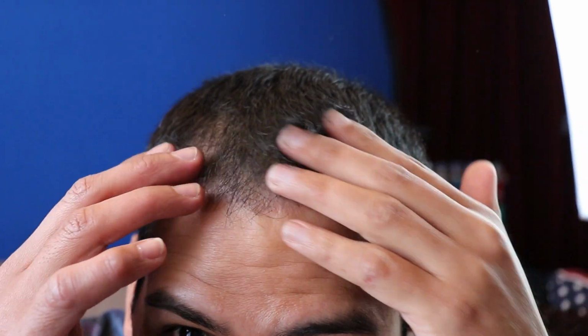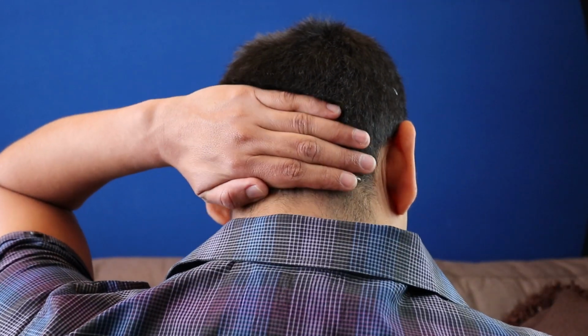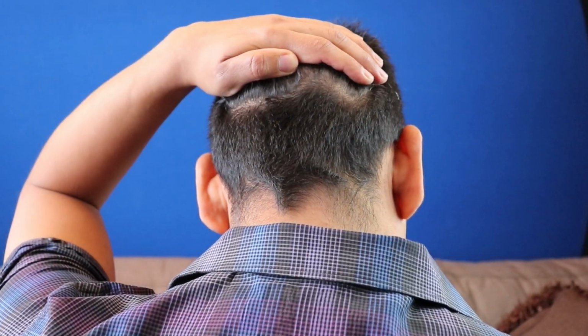And there's still a little teeny tiny bit of pinkness, but that's going away every day. So it's healing really well. Now the back of my head looks great. It looks like I had nothing ever done. Let me show you guys. So I have plenty of hair back here, and if I run my hands through it, you can't tell that anything ever got done.